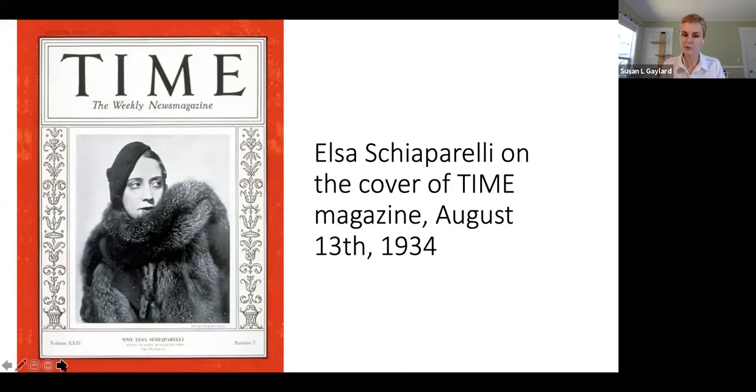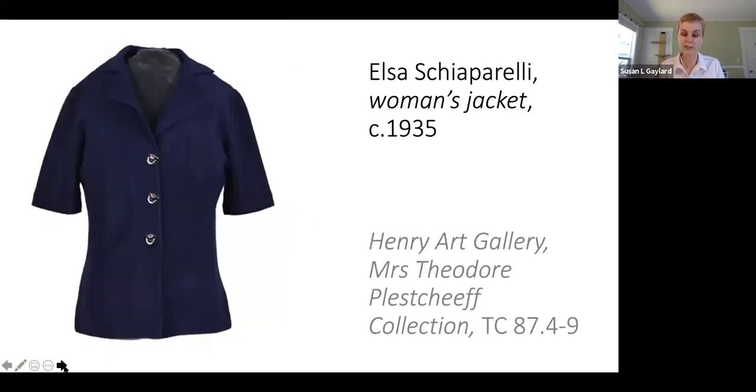So why do we all recognize the name Chanel, but hardly anyone knows the name Schiaparelli? I think the items in the Henry give us a few clues, and we're going to come back to this question. So she dominated 1930s fashion, combining the experimental with the very practical. And what's especially exciting about the pieces in the Henry is that they suggest how Schiaparelli was such a massive commercial success despite being really avant-garde.